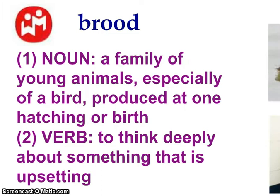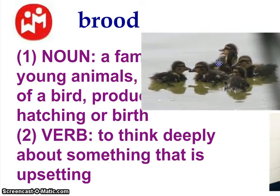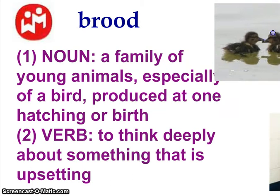Brood. I think brood is a really important word. I'm glad it's on this list. As a noun, it just simply means a family of young animals, especially of a bird species, produced at one hatching or birth. So here's an example. Ooh, cute little duckies. That's an example of brood as the noun form.